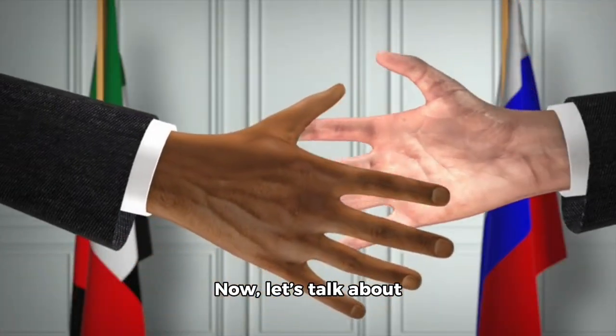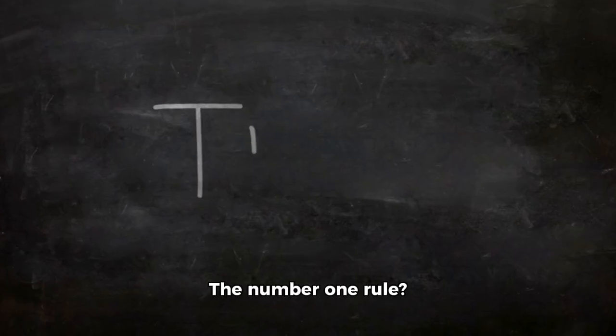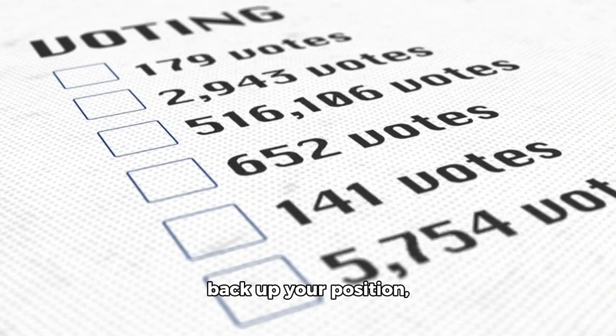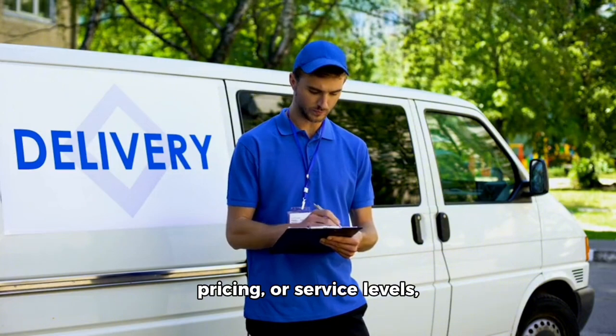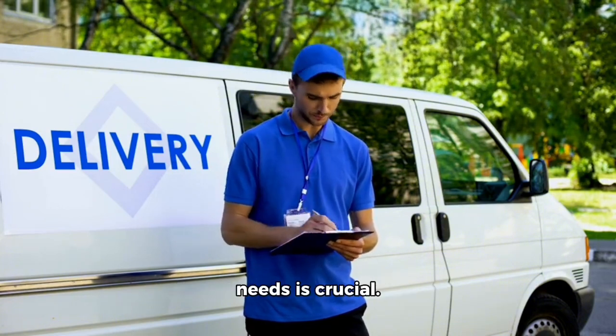Now, let's talk about the secret to effective vendor negotiations. The number one rule: always go into negotiations with data. When you have the numbers to back up your position, you're already in a stronger bargaining position. Whether it's delivery times, pricing, or service levels, knowing where your vendors stand and what your business needs is crucial.